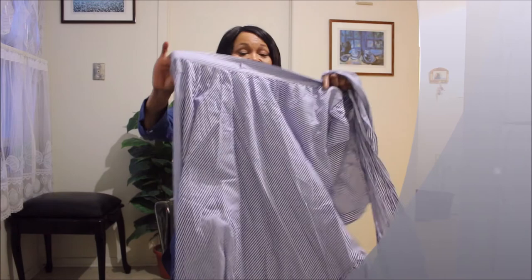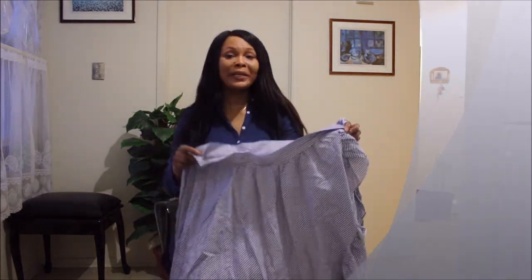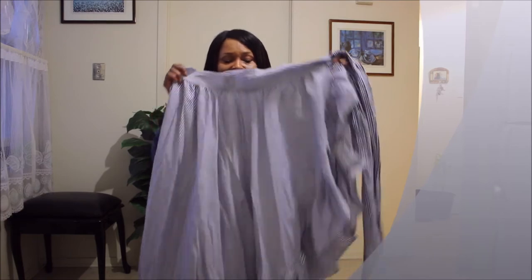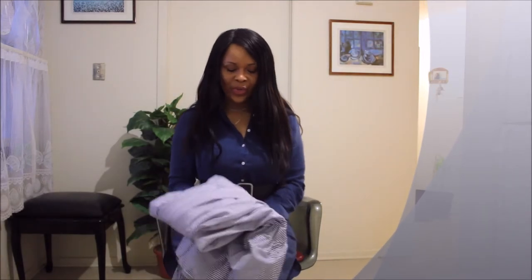But when I saw it on the model online, I really, really fell for it. So that's why I bought it. So we'll see if I keep it. But yeah, it's from Forever 21. And I think it's at a price point of $33, which I think it's ridiculous.